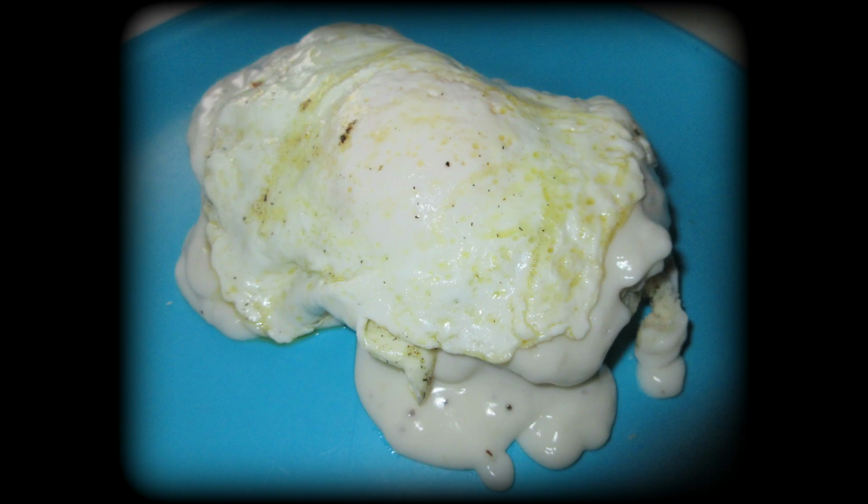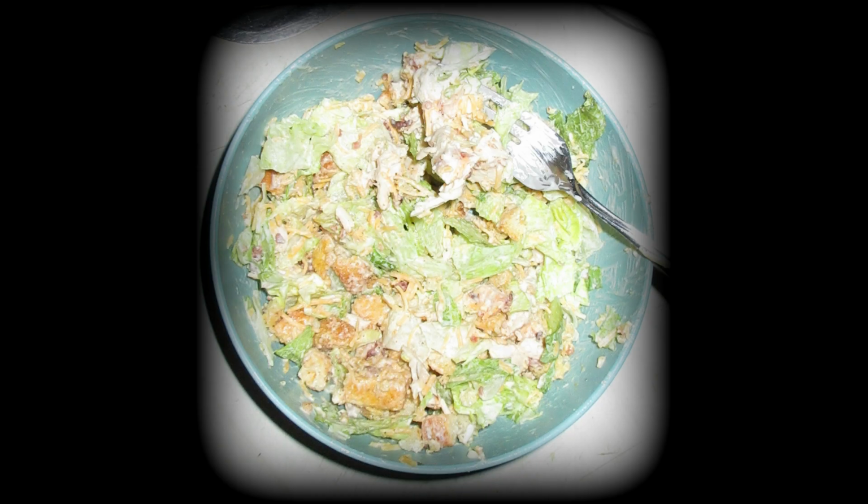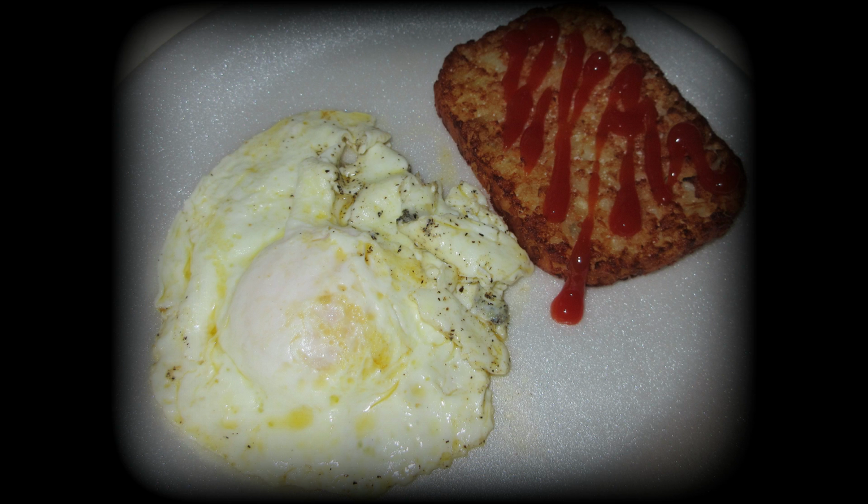Another breakfast we had. This is gravy and biscuit with a fried runny egg on top, and I love having my gravy and biscuits like this. Here is another lunch. It's a salad with bacon, cheese, chicken, croutons, of course lettuce, and cheese and ranch. Another runny egg with a hash brown with ketchup.